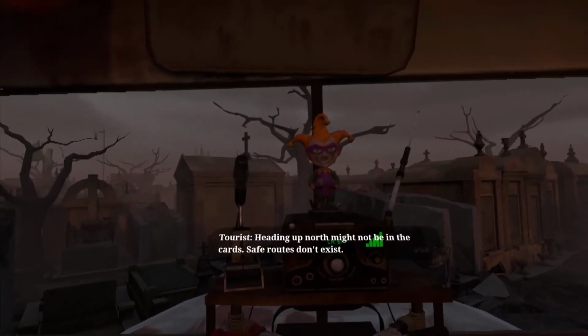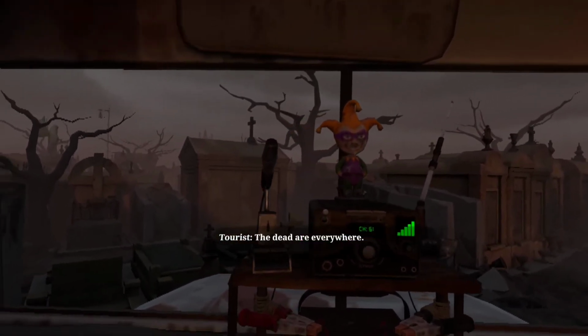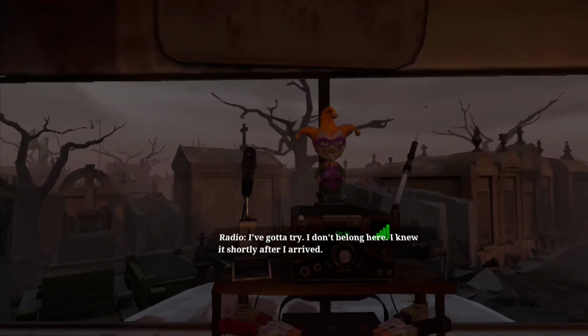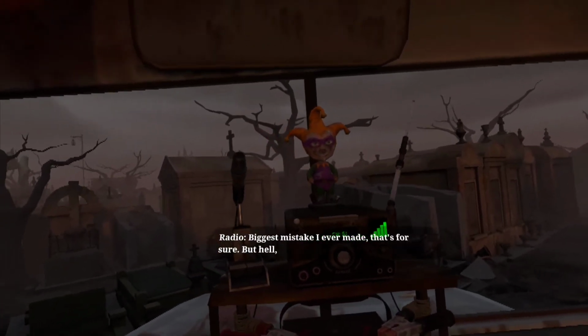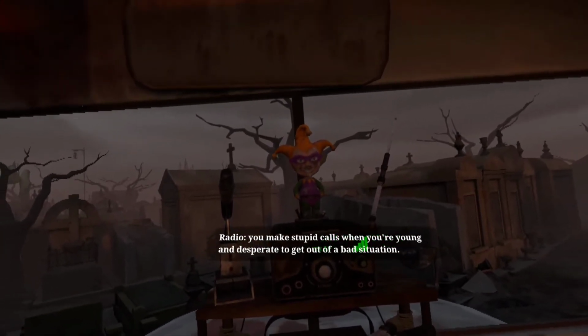Heading up north might not be in the cards. Safe routes don't exist. The dead are everywhere. Well, I gotta try. I don't belong here. I knew it shortly after I arrived, too. Biggest mistake I ever made, that's for sure. But hell, you make stupid calls when you're young and desperate to get out of a bad situation, right?